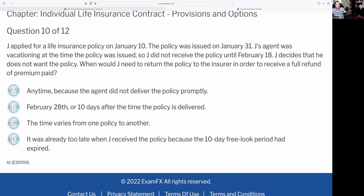Jay applied for a life insurance policy on January 10th. The policy was issued on January 31st. Jay's agent was vacationing at the time the policy was issued, so Jay did not receive the policy until February 18th. Jay decides that he does not want the policy. Well, when would Jay need to return the policy in order to receive a full refund?